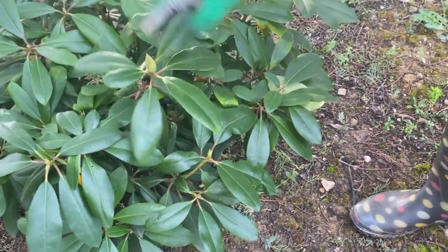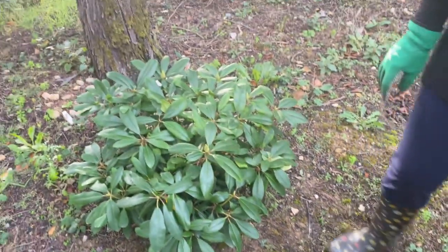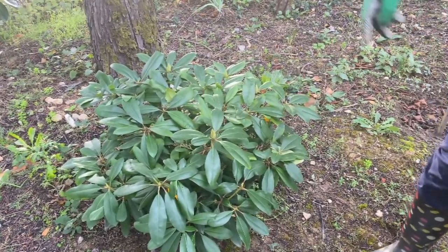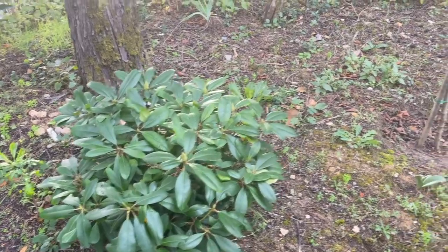Yeah, so anyway, here we are. We'll just go ahead and plant my other rhododendron, and then we'll come back and do some maintenance on this, and then we'll talk about it a little more. Okay, let's go this way.